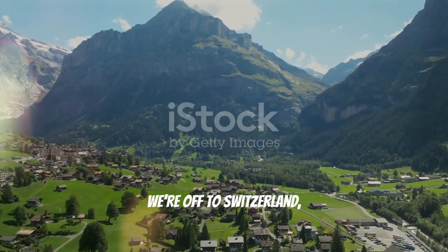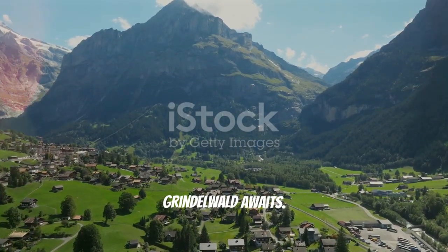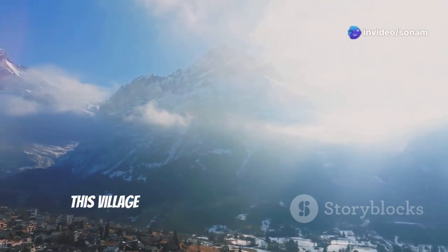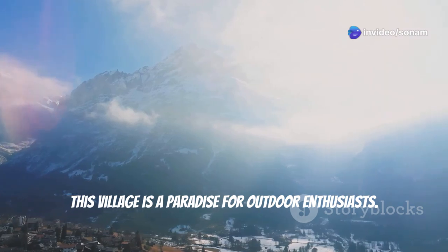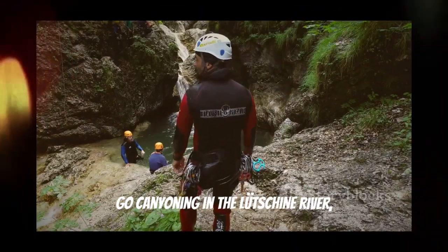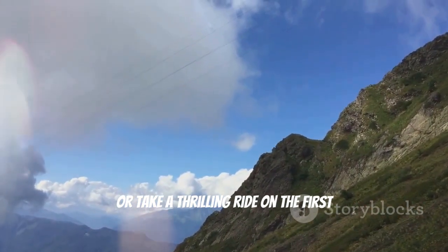Next, we're off to Switzerland, where the adventure capital of Grindelwald awaits. Nestled at the foot of the Eiger, Mönch and Jungfrau mountains, this village is a paradise for outdoor enthusiasts. Hike through lush alpine meadows, go canyoning in the Lütschine River, or take a thrilling ride on the First Flyer zip line.